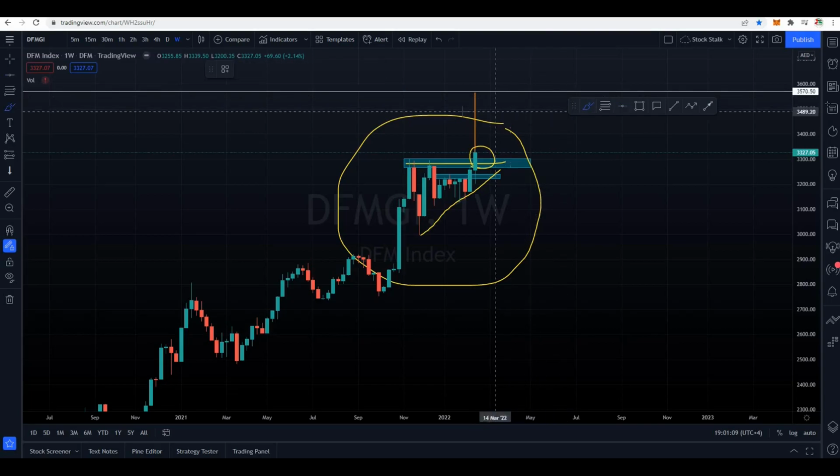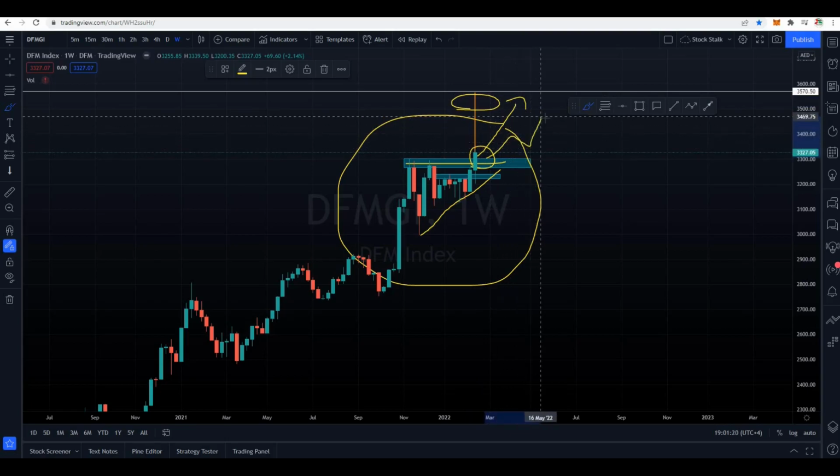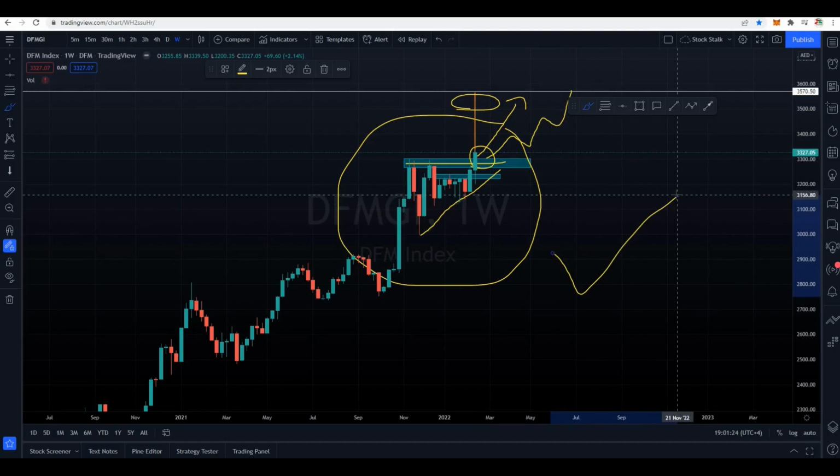I had already mentioned in my previous video, we are looking at 3,500 levels very soon. Now at the same time, do not expect it to just shoot up. It will go slow and steady after correction phases. So overall, market is looking very bullish guys. It's a good time to invest in Dubai stock market for positional and swing trades as well.